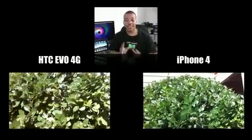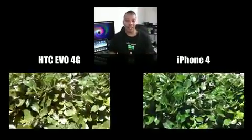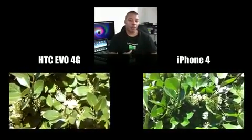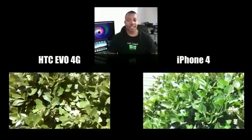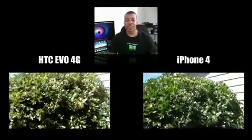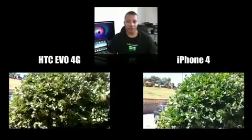Okay, so you can tell by those samples from the video and the pictures, the Evo just gets blown out of the water by the iPhone 4. Even though the Evo may have an 8-megapixel camera, it just doesn't equate the same. The sensor in the iPhone is definitely a little more fine-tuned and executed better than the Evo's.